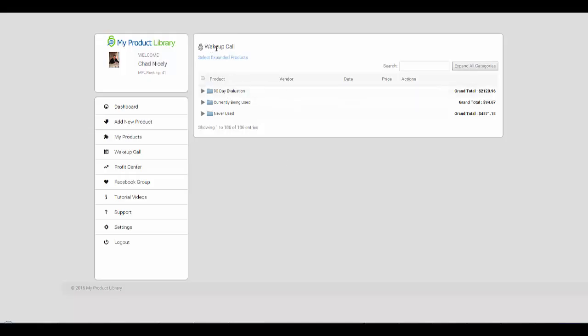So I am over here on a tab called Wakeup Call. You can see the Wakeup Call right here from your menu. Now notice we have three folders right here on this one screen. We have what's called the 90-day evaluation. And right now I have $2,120.96 inside that folder. That means for the past 90 days, I have spent $2,120.96. I also have a folder called currently being used, and I have a grand total over there of $94.67.